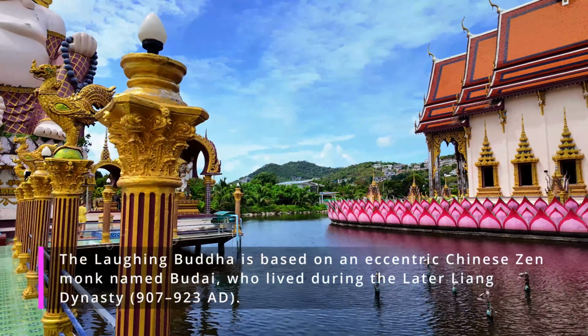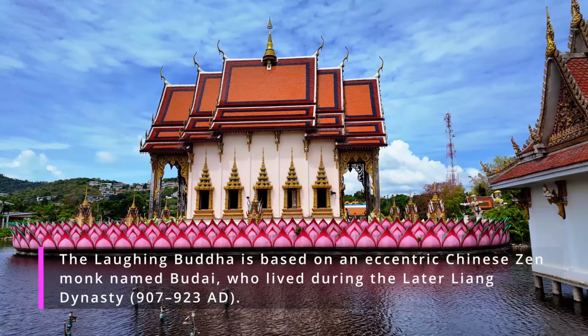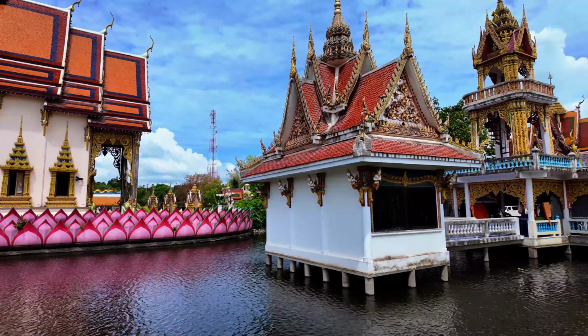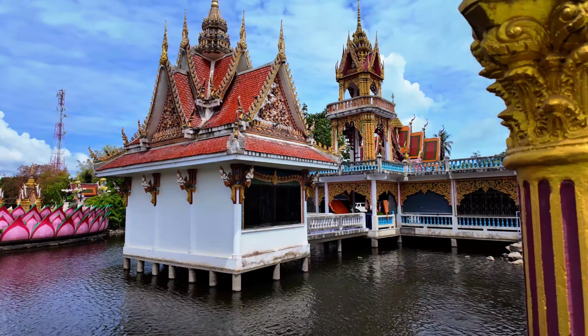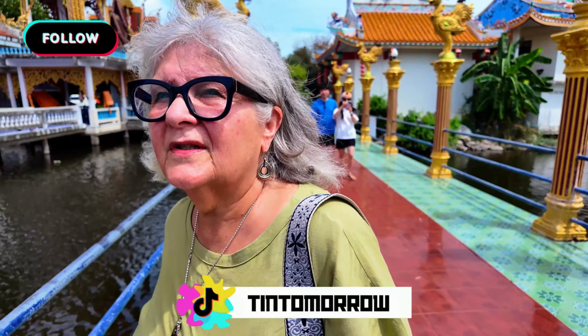I think this is the pink border. It looks like a houseboat. Super duper nice. And then you've got the other temples that we saw coming in. It's quite nice, isn't it? Yeah, it's beautiful. Yeah. Probably one of the nicest ones I've been to, I think.